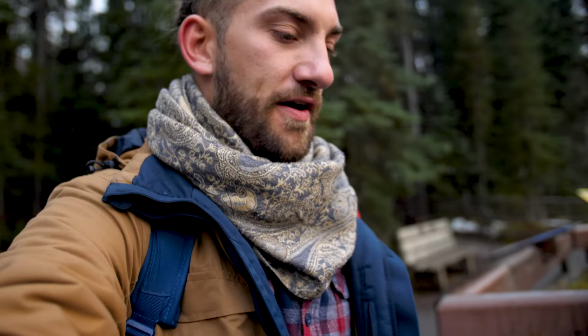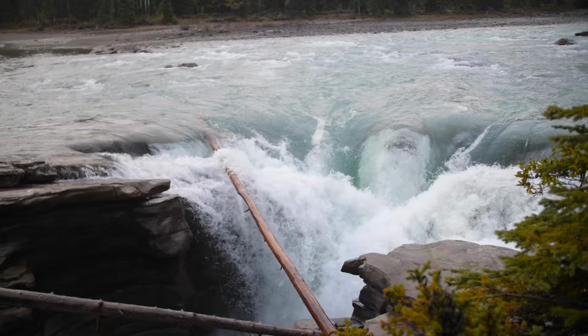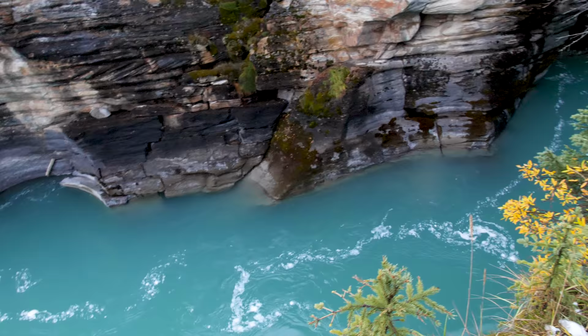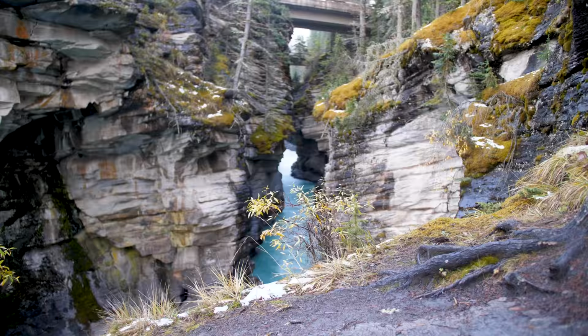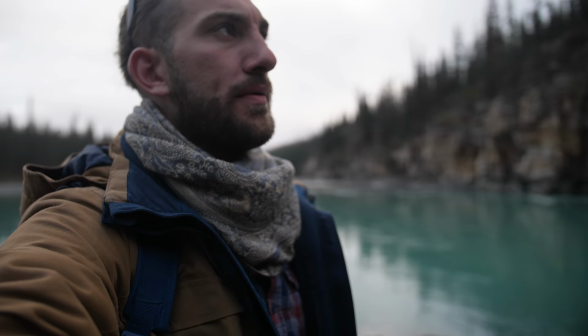So I showed you one of the main bits. This is another section. So we've got this bit here, and then that bit. And you can see on the top there is one waterfall. Canyon just behind me. This is the Athabasca River, which is the same river as we were rafting on yesterday. I think we were a bit further upstream though. Were we downstream? No, we were further upstream.